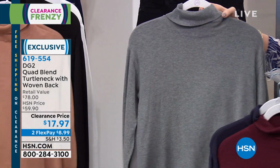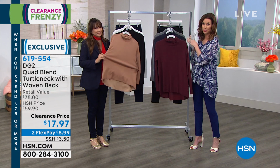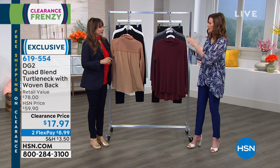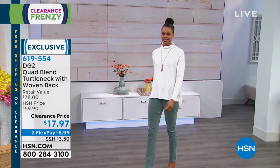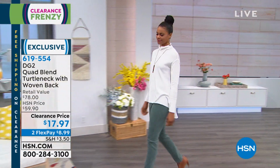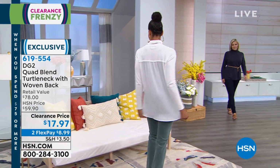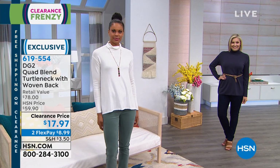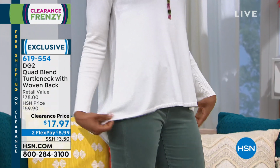Extra small through 3X. And because it's that quad knit, you get a lot of great stretch in the turtleneck as well. I've had bad experiences with turtlenecks where you pull them over and you're like, oh no. This is really super soft, great, stretchy, not too tight. And look at how pretty that is in the high-low with just the chiffon drape in the back. So pretty. This is that top that reinvents the turtleneck, okay? I would say a lightweight sweater. So depending on where you live and your lifestyle, you're gonna be able to wear this multiple seasons.